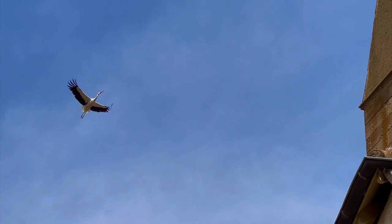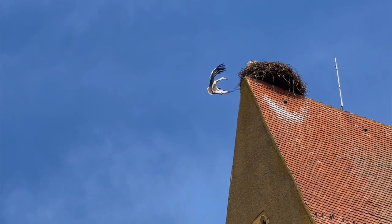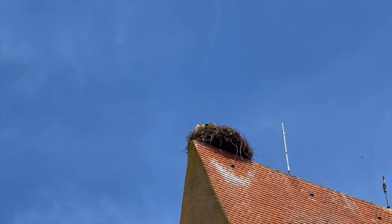Being in Alsace, storks are among us. And it's in this region of France that they are most commonly found. Just a look up and we can spot some of them returning to their nests.